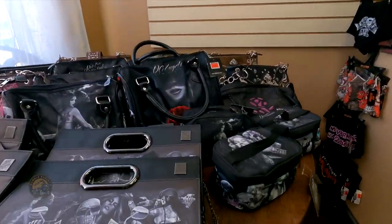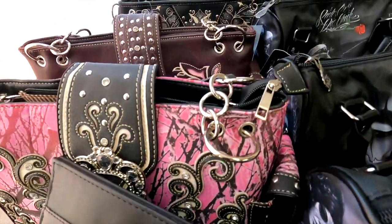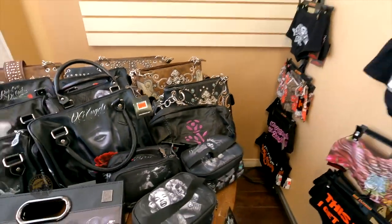So we've got mostly David Gonzalez art, but we also have the leather in the back. A bit of a taste of Western, which is basically us. We're a bit biker, a bit Western. All of it seems to be a really big hit, especially around Christmas time for gift giving. Everybody loves the DGA line in whatever form it comes in, whether it's a purse or a t-shirt. So we've tried to bring in as much of their stuff as humanly possible.